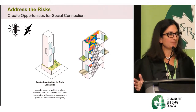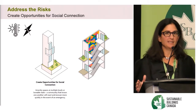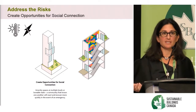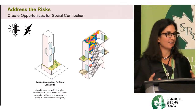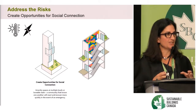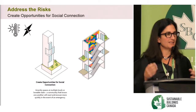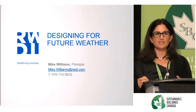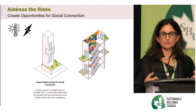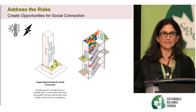And then there's this last piece, and this is about opportunities for social connection. In an emergency event, the people that do the best are the people that have social connections around them. So the neighbors that are integrated, the people that know one another. So in terms of design, and this has come up in a few of the presentations this morning, it's really about creating opportunities for people to know one another.